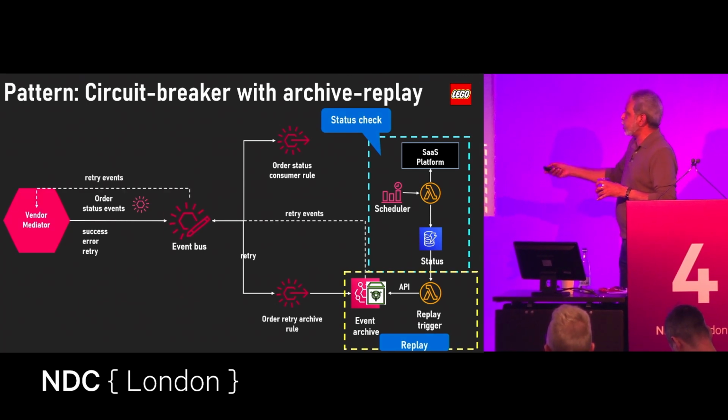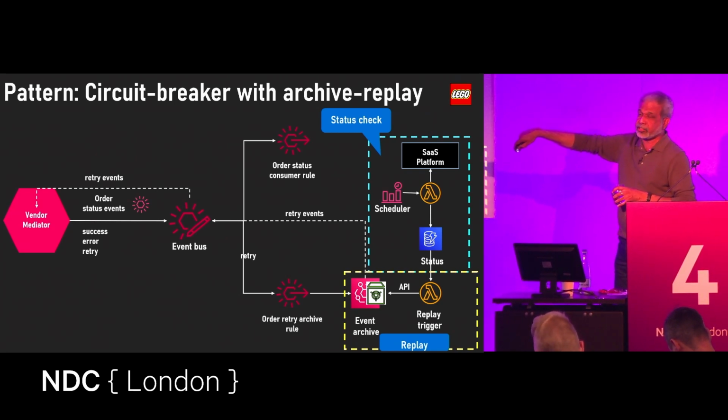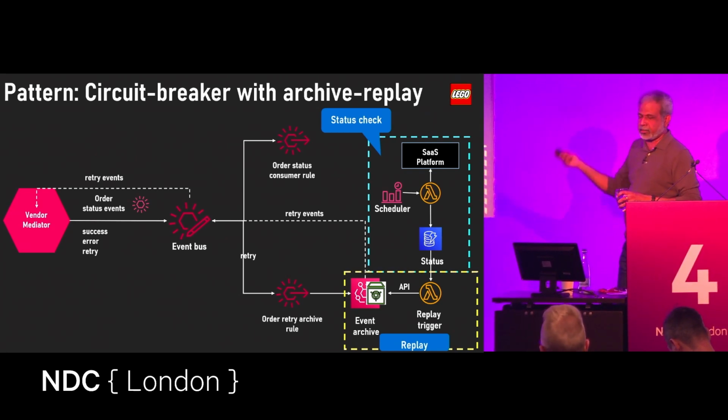So based on that, the events will be played back to the bus, and it will go back to the service, and the flow will continue just like normal. And if things have failed again, we'll come back here.